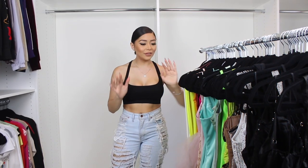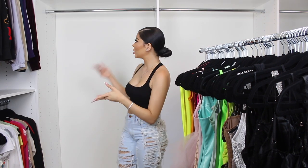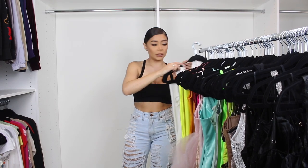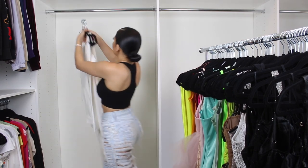Okay, so now we have the strapless dresses, which are gonna go right here. Hopefully you can fit all of these onto there. So let's go ahead and get started.